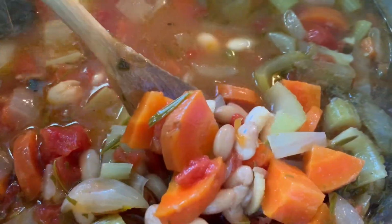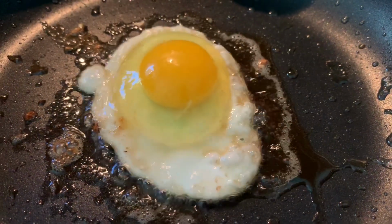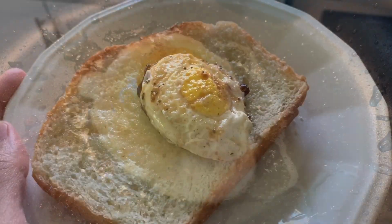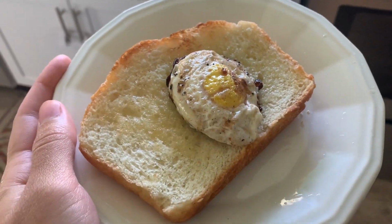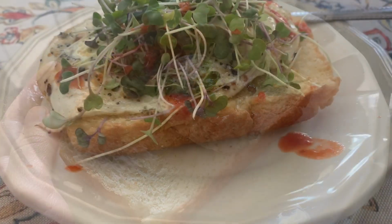Into it, looking delicious. Tiniest egg ever. Oh my goodness. I think I'm gonna need 1 more egg for this piece of toast.